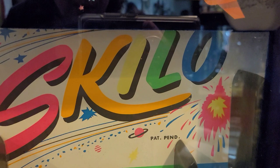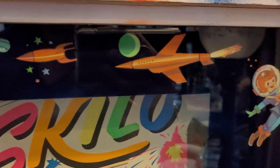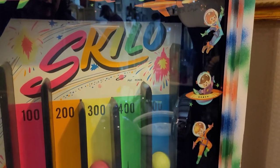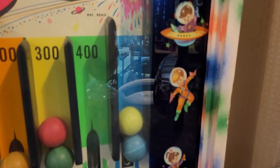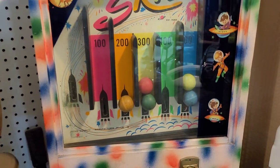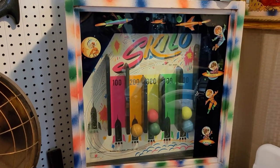Skill coat, and it says patent pending. Oh my gosh, I love it. So cool. I had to catch that. I love these guys down here on the sides. I had to catch that on film for you guys, so that's amazing.